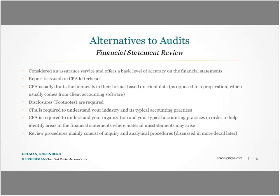Just like a compilation, the CPA usually drafts the financial statements in their format based on your data. In the case of a review, like we said, we're going to get more data from you, and we're usually going to start with a new client. I like to start with 3 years of financial data. I like to get some history to help, and you're going to find out a little bit more why we ask you for that history as we go.